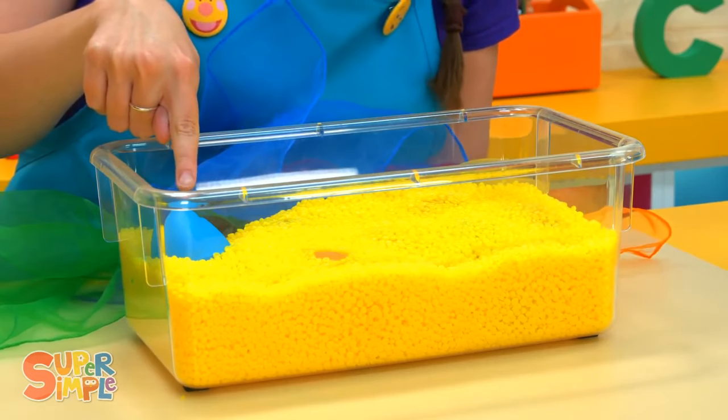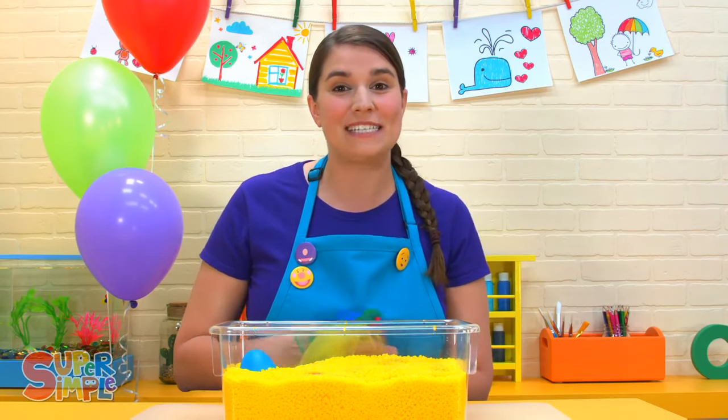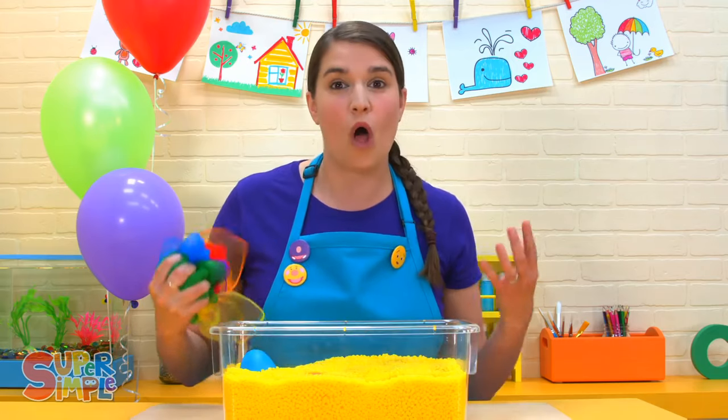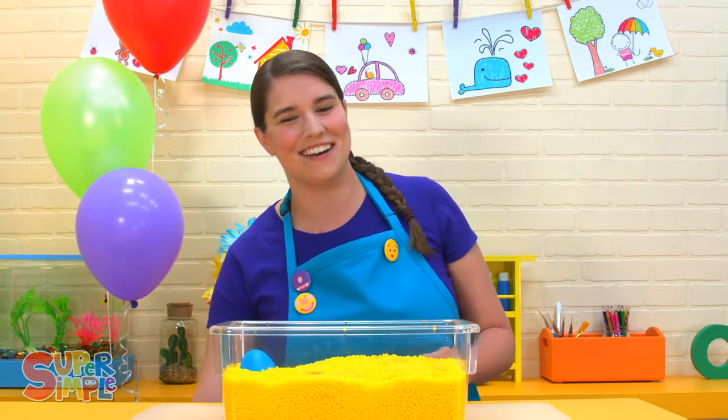Look at this. We are going to be searching in this bin in a little bit to find some different colored eggs. Then we'll open them up and see what's inside of the eggs. I'm really excited to share it all with you.